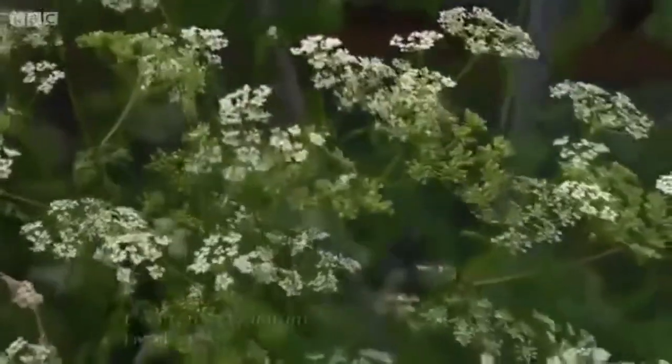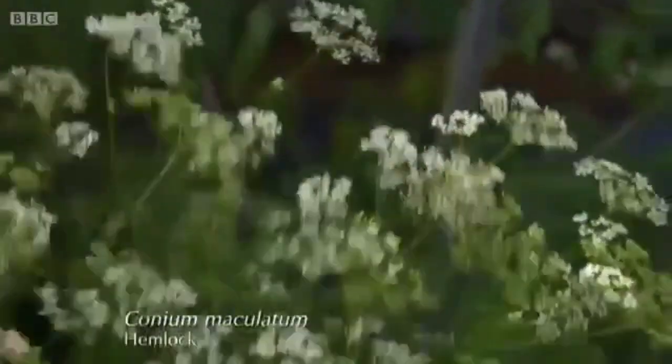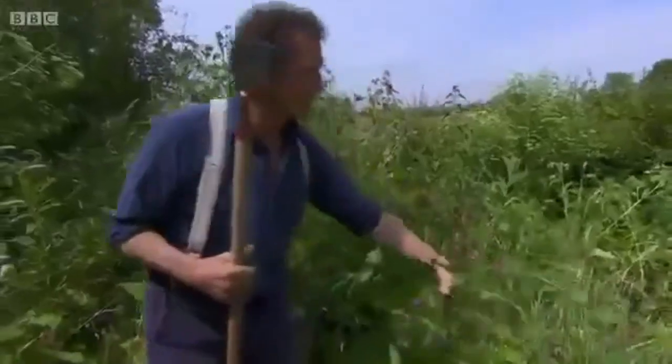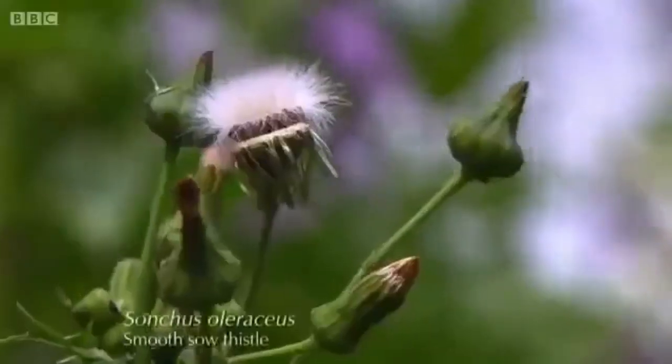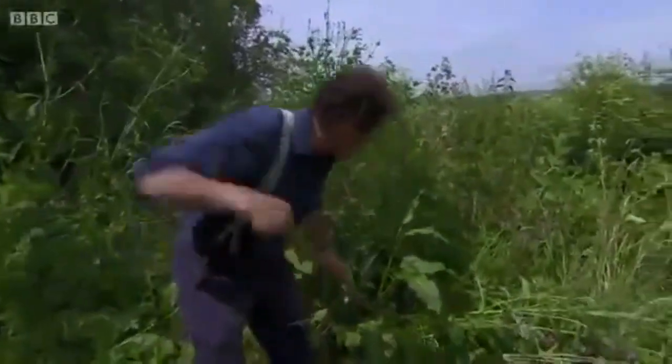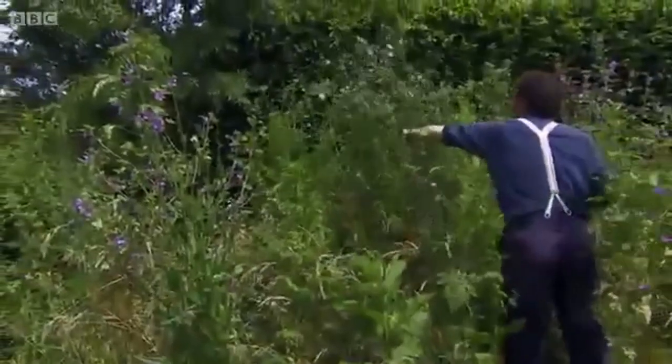This plant here is hemlock. It's poisonous, really quite poisonous. And you can tell it's got these lovely white umbellifer flowers and then the very distinctive purple blotchy stem. If you have got it, I'd wear gloves when you handle it. So we'll just chop that out like that and I will collect that up with gloves. Here we have a sow thistle and they can be a bit of a weed. So I'm going to chop that out. There we go. And I'll gather that up. There you go. Out you come.